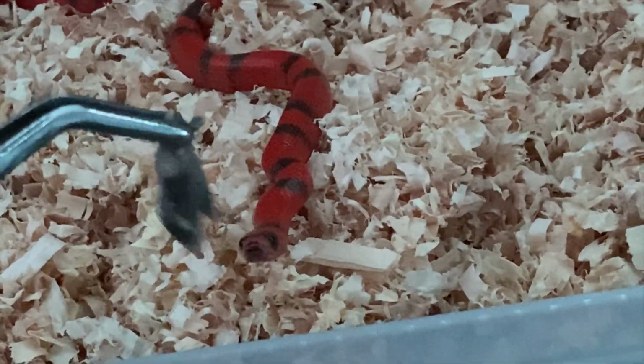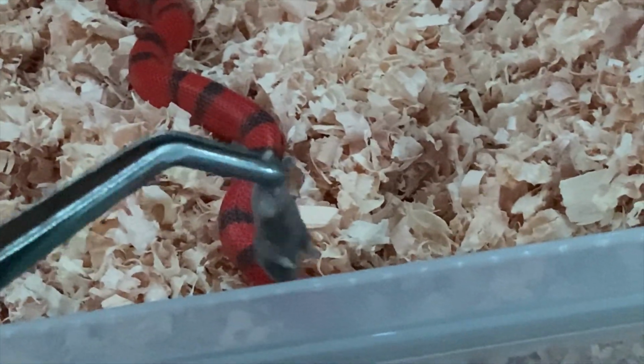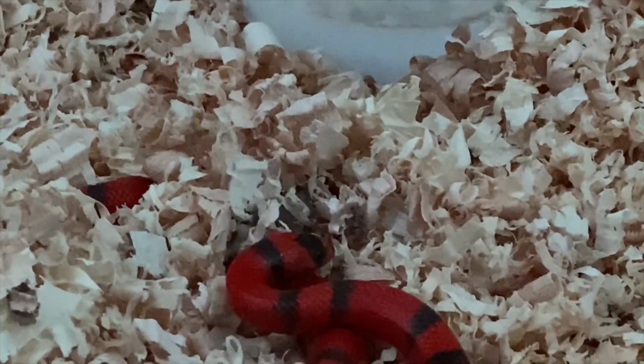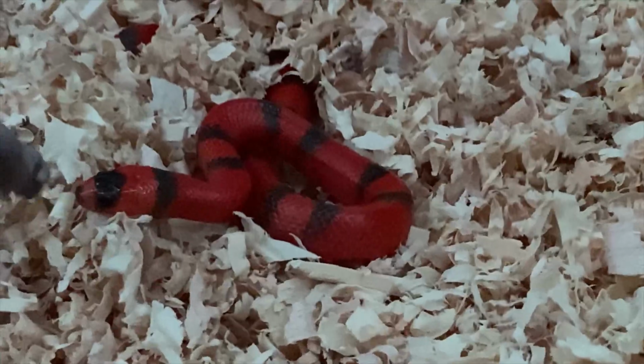That was Pinky 1. Let's see if he's up for a Pinky 2. Nope, he missed. Yep. It's easy as that, guys. I tell you. Oh, did he drop it? Looks like he dropped it. Well, let's try again. I'll have to remove some of that substrate from his mouth before we're done with this.